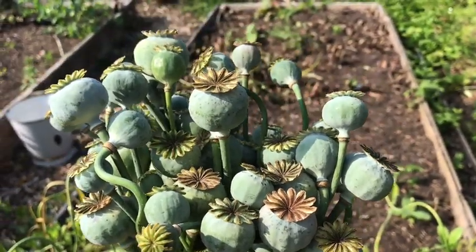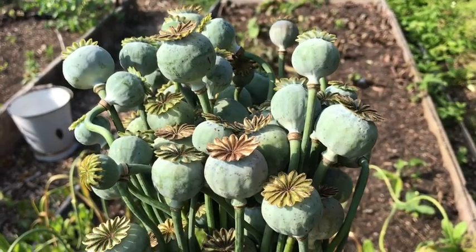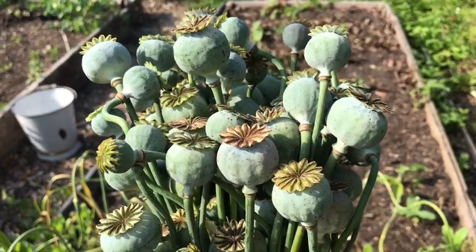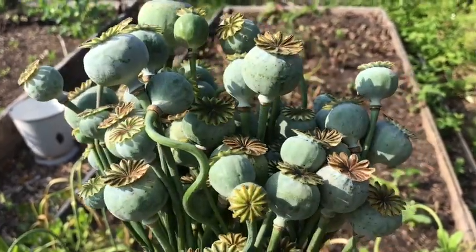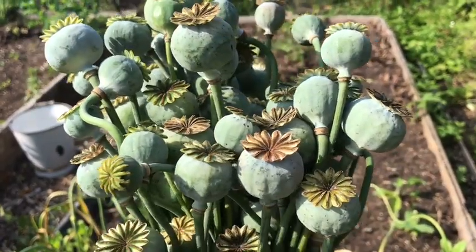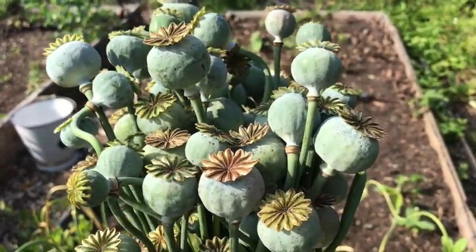I'm going to use them probably for winter decorations, or they might be useful for some of the candle projects in the future to give as little old shop gifts. So not sure yet, but I'm certainly not going to put them all on the compost heap. They are really beautiful.